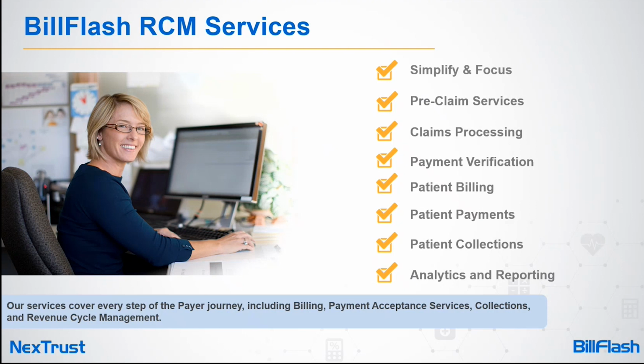So if we look at the different things that BillFlash RCM services will help you, they'll help you simplify and focus by eliminating back office distractions, costs, and headaches while your team focuses on healthcare. We'll help you with pre-claim services that lay the foundation for a payable claim before the patient encounter even begins. We will work with you on claim review and submission, helping you collect every dollar you earn by having experts in your specialty review each claim.